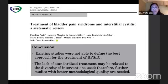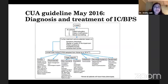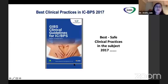Now we know that there are so many treatment modalities available, but we still lack data. So I will ask you people to keep your data, and we can collaborate to maintain some kind of randomized control trial so that we can help our own Asian patients. There are many guidelines which have come up from time to time, from the AUA in 2014 to the CUA, the Canadian Urological Association guideline, in 2016, and they beautifully divided the patients based on the symptoms into various phenotypes, and in this way they were able to specify the treatments also. We also recently, in 2017, issued our own guidelines, the GIBS guidelines, and recently it was updated also, and it is more relevant for Asian patients.